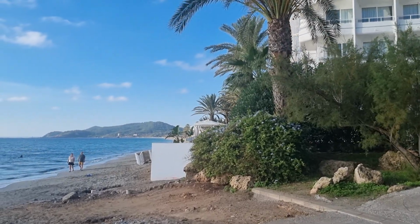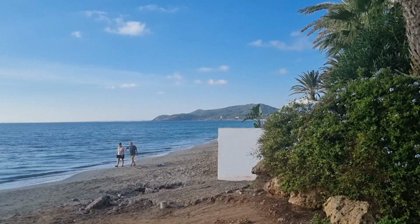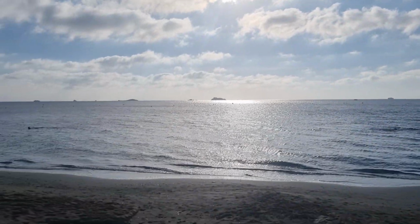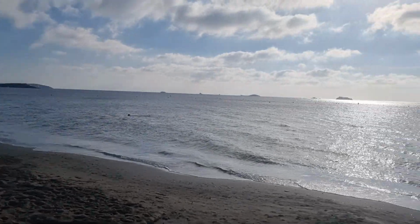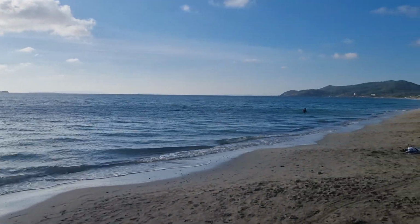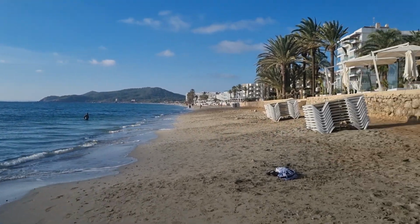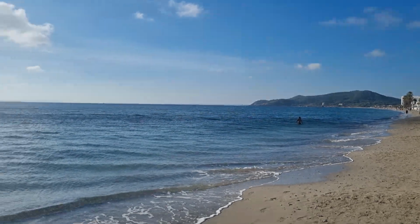So location wise, that apartment was fine. Would I stay in it again if I was here for a night? Yeah, one night, not any more than one night. Would I pay any more than what I paid? No. But it is beautiful here. Don't know how much the sunbeds are. See, there's quite a few hotels that look onto the beach. It is a beautiful beach.